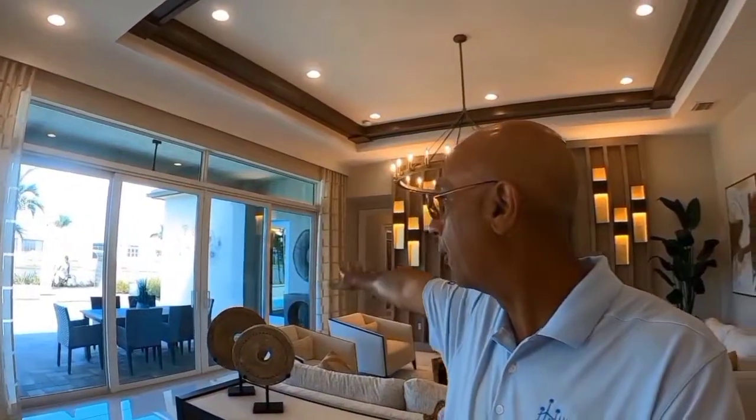This home is the Napa model. It's in their Crown Collection. This is the top end of the collection. This will be the nicest home that we'll show you here today. Again, very open concept, and what I think appeals to people is the windows. We get a lot of people down here from the north especially, and they want a lot of light coming into their home. This model exactly does that.